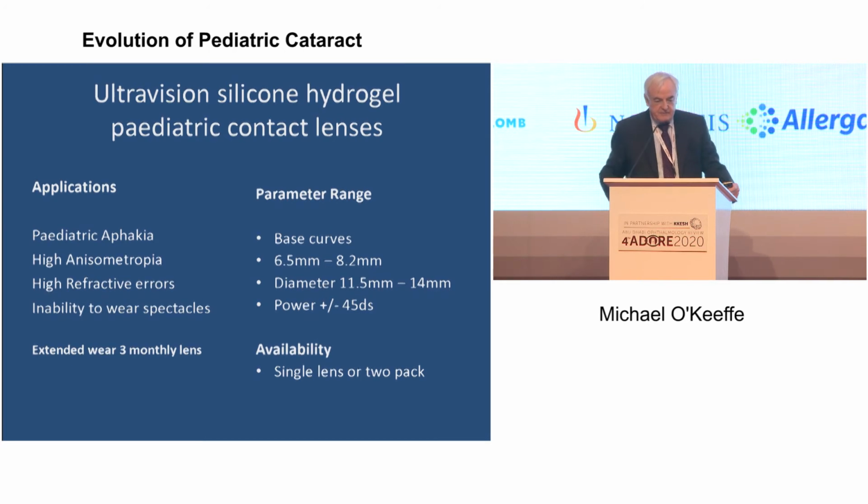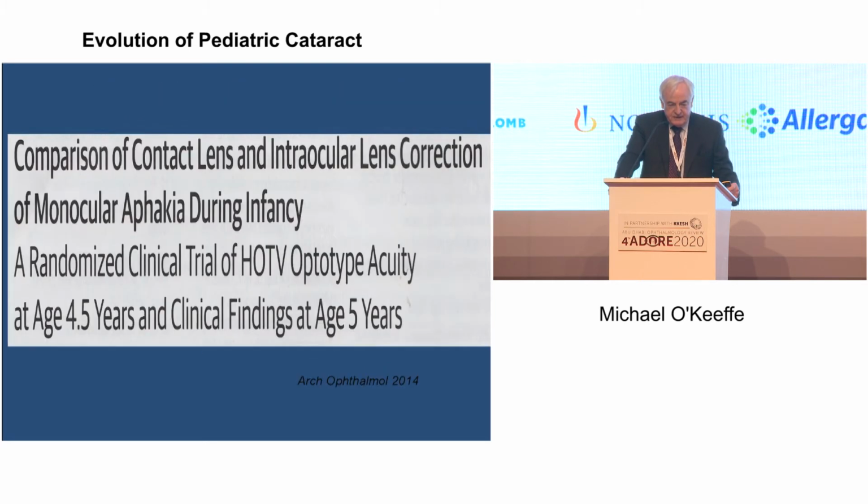Hydrogel lenses have made a huge breakthrough. These are the new silicone hydrogel lenses. And now, in my practice, I no longer put in implants in the first year. I use these contact lenses, which have been a major breakthrough.